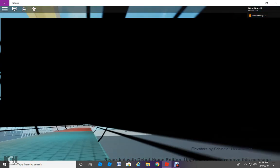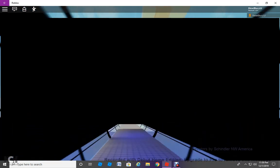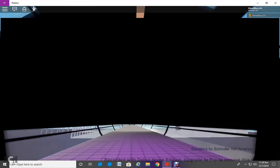Oh well, screw it. Look at the skywalk. Look at the skywalk. Look how cool this is. It's tubular. Look at this tubular skywalk. Look at this tubular skywalk, dudes.